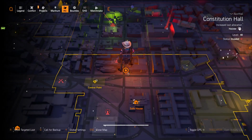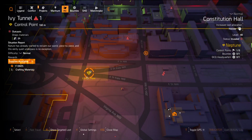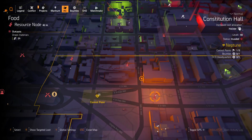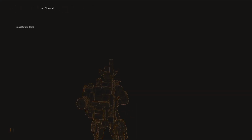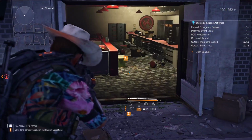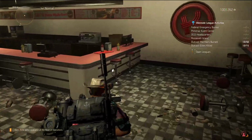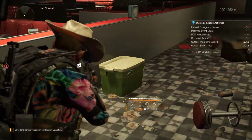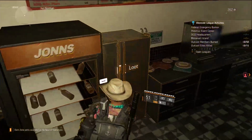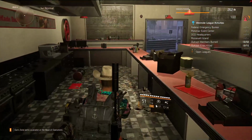For the final pair, you have to go to this location, which is pretty close to the Ivy Tunnel. Slightly to the top right, above the food resource node. Then you will come to this restaurant. The door will be closed. I just open it. It's a bad example, but yeah. Right away you will see at least one food crate. Then the usual play, go to the next fridge, talk to it, and collect the pair of eyes.